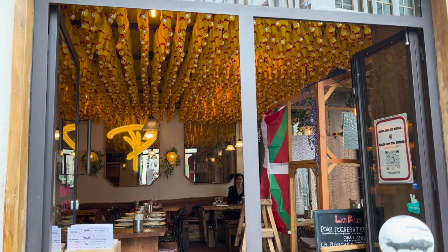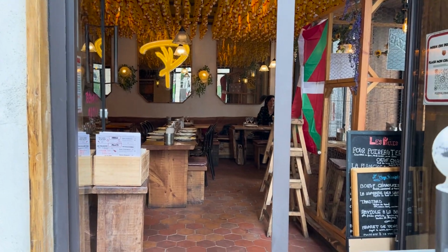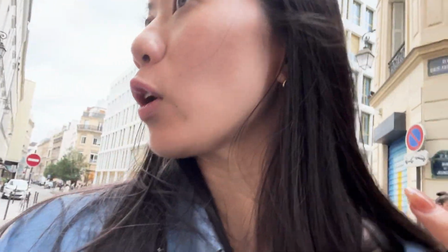Oh my god, look at the top of this restaurant. It's all rubber ducks. That's so cute. That restaurant was so cute. Oh my god, it's rubber ducks. It looks crazy. We are starting off our day.